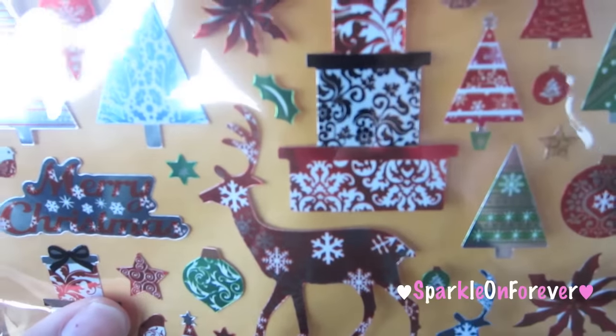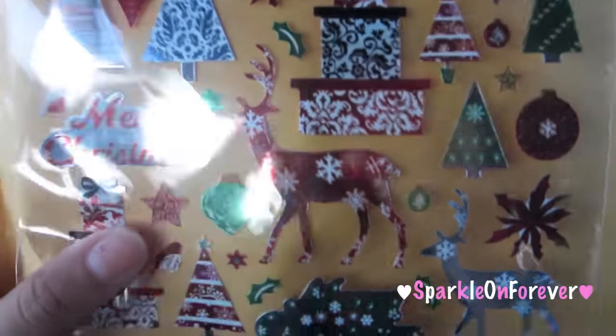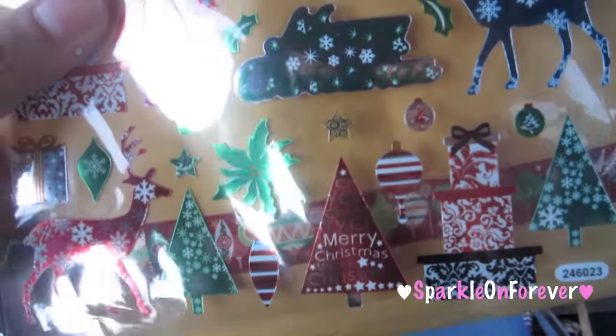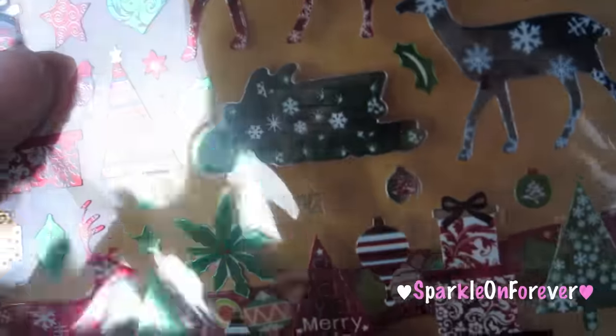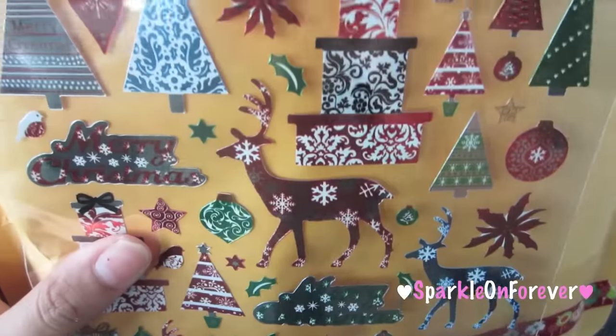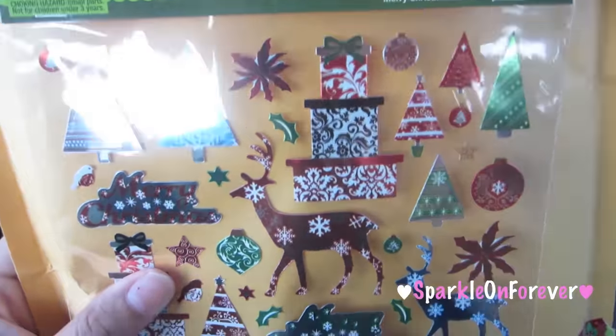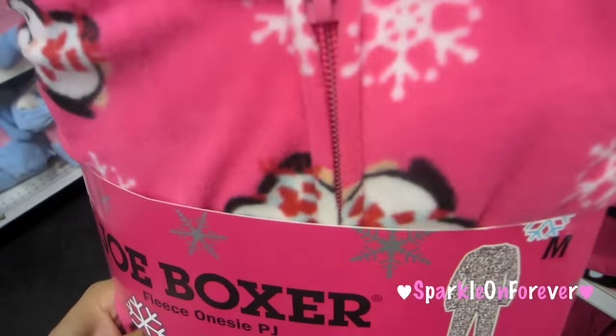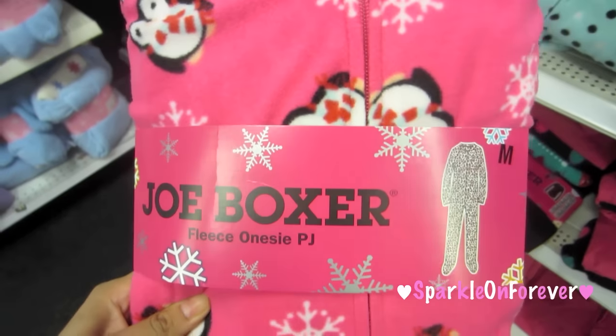And then these are the other ones that she sent me. They've got Christmas trees, reindeer, and little gifts, and then these that say Merry Christmas. Super precious. Thank you so much to everyone who sent me letters and these little packages. I really appreciate you.